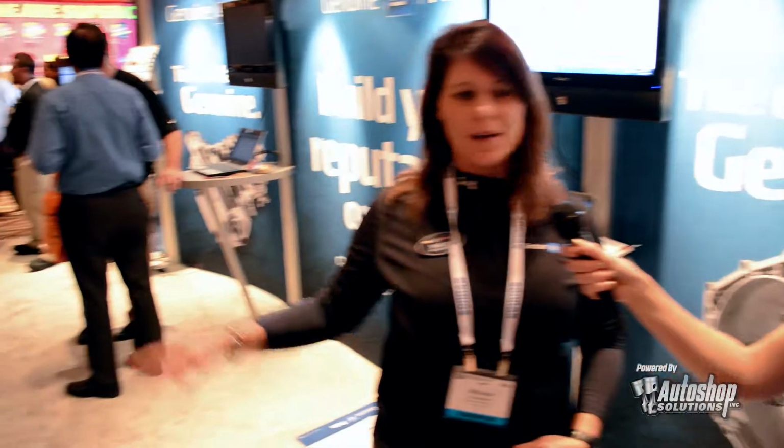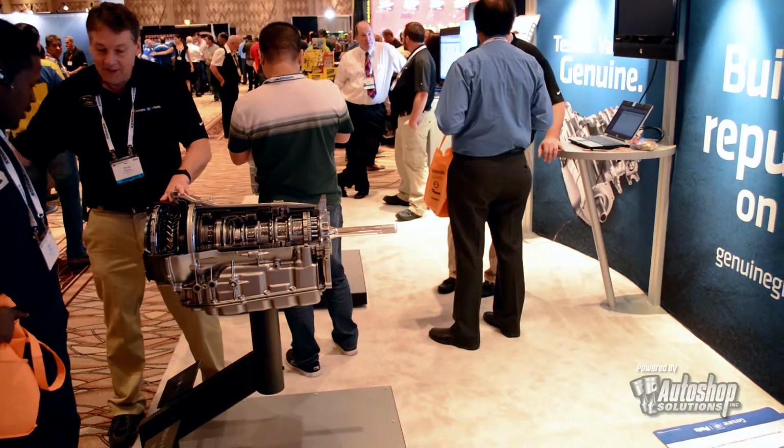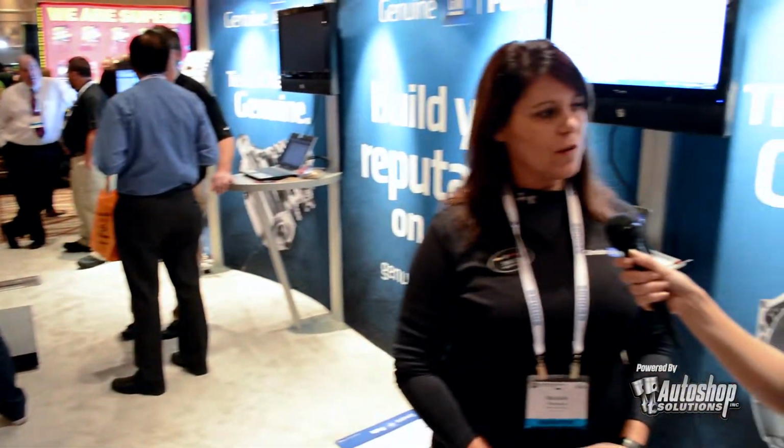So they've been coming in, getting additional information on transmission components, transmissions and the transfer cases, and we're also displaying the 8-speed transmission, which has been a real big item for people coming in. That actually goes into the Corvette Stingray, so that's been a big seller for us too.